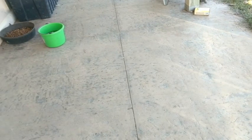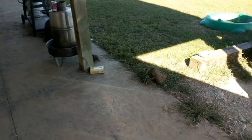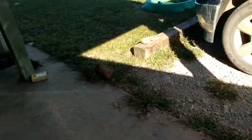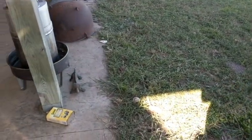Okay, so what you're thinking here is, what am I going to do? Where am I going to place these hedge apples? All right, I got a front porch here. I got grass out here. I got the driveway here that goes all the way down to the end of the house. So where's that spider going to travel? Well, that spider's going to come up on the front porch.